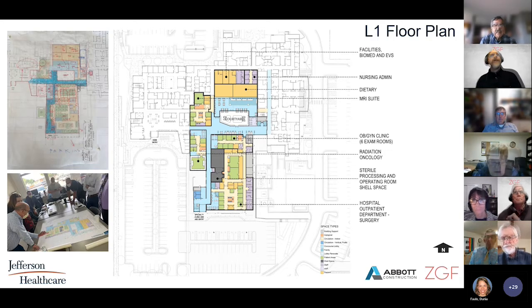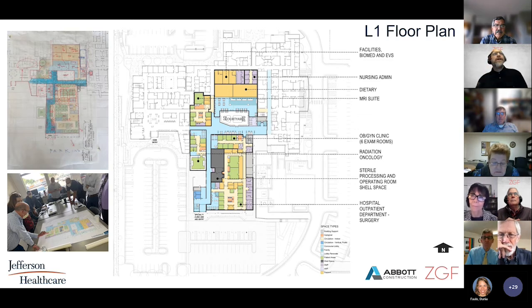And so just moving south on the plan, you can see the radiation oncology with the linear accelerators being proposed on the left side. That's the big vault with the big thick walls around it, the green space. We've got an OB/GYN clinic, 6 exam rooms, and then coming down into that is the surgery. The outpatient surgery department is that whole block down there. So you can see right in the center, those 2 big green spaces.